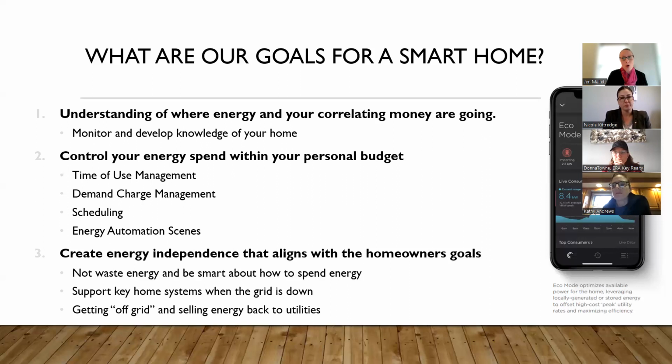So it's cheap for you, or you got it from your solar, so it came from the sun, and utilizing that battery to support the key systems that you need, lights, refrigerators, things that are kind of critical loads when the grid is down. That is also part of energy independence. And then lastly, and this is that next level goal, which is really getting off grid. Not everybody wants that, but that capability is here.